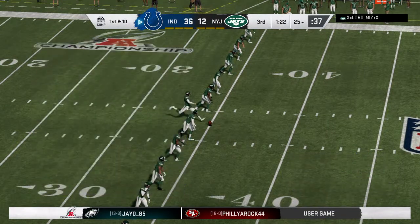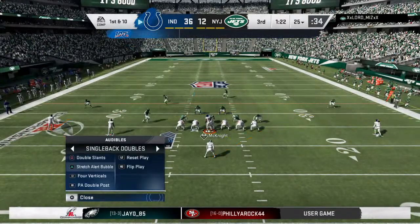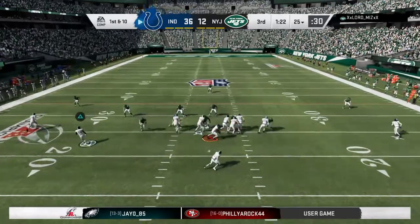When you're down that much, kicking a field goal, does it feel a little bit like waving the white flag and just wanting to get out of here? Yeah, I think you've got to go ahead and try to get some bigger points on the board.